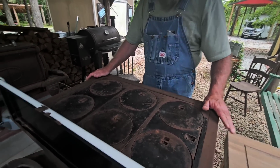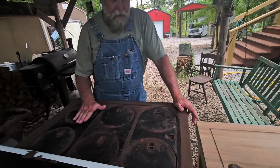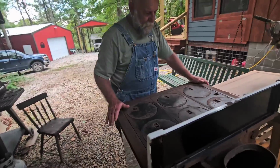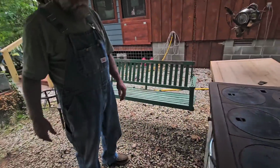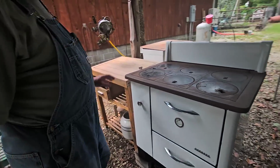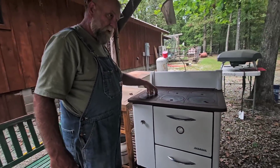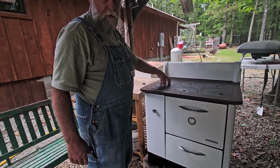I'm gonna re-sand and redo this top, and we'll get to heating it up. We'll get this top sealed off, and it'll be a whole different stove. I think it'll be fun to cook in. I think it's going to work good. Like I say, I've looked at a lot of old cook stoves, and the firebox area usually is in pretty rough shape, and this one's not.